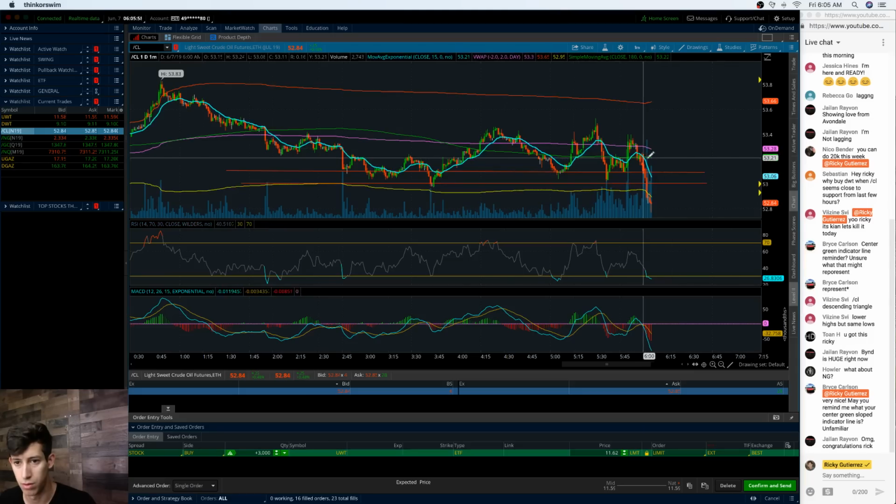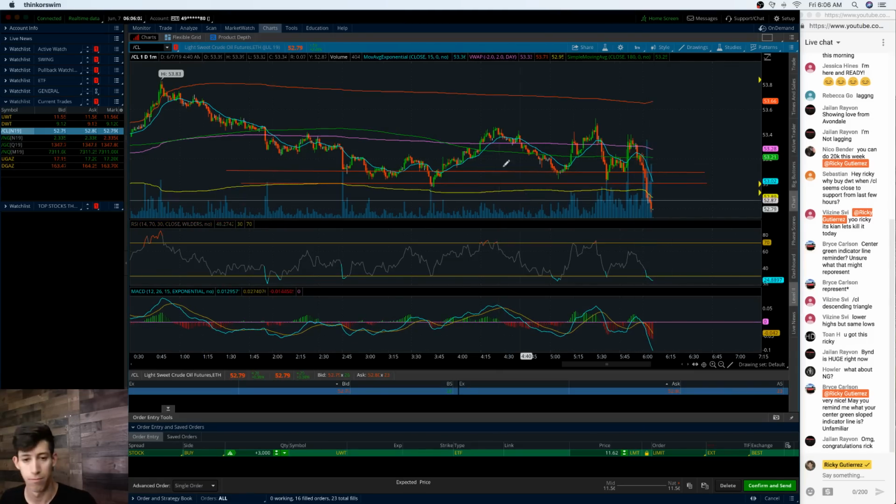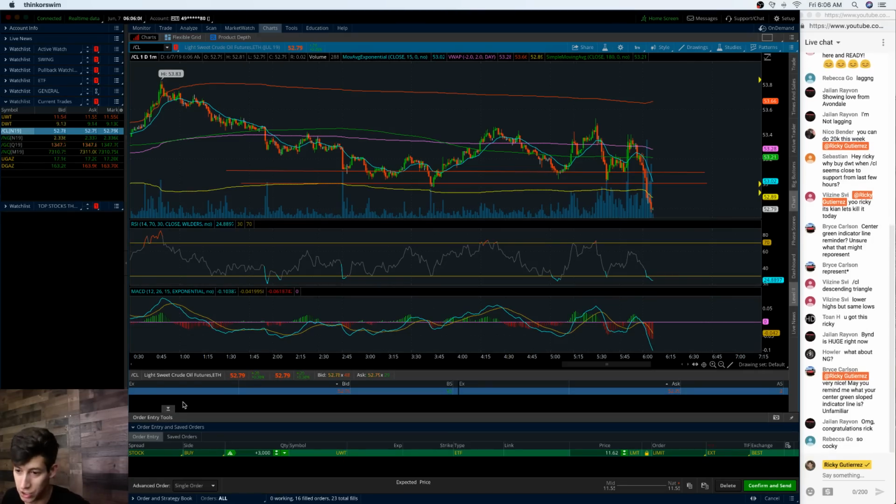This one, that's the SMA line. Here we go. So again, just waiting for the direction to change.